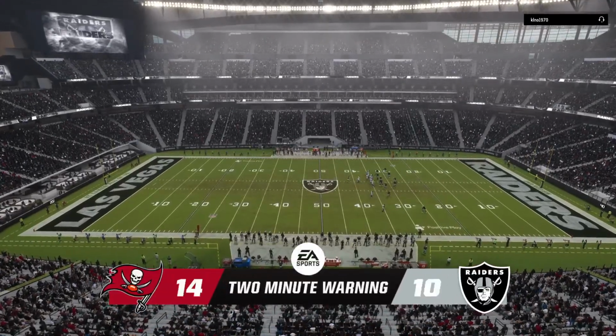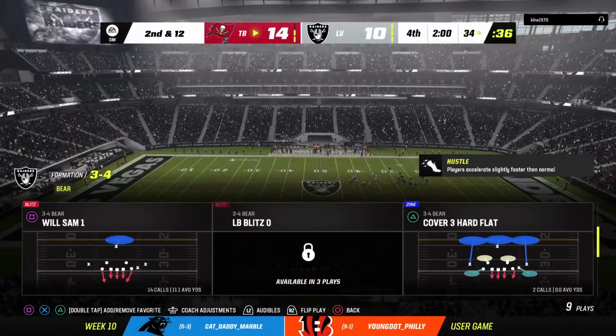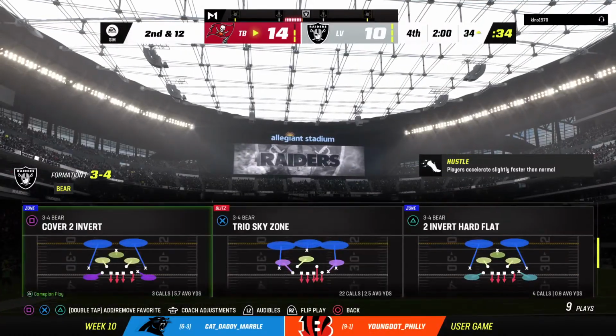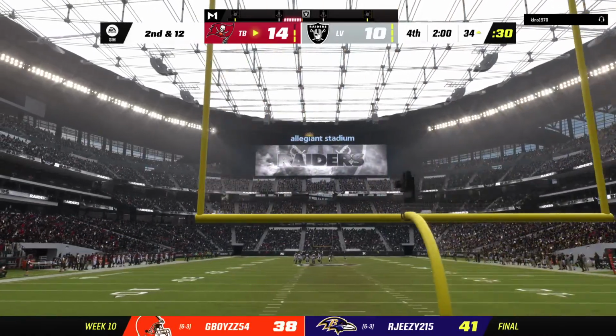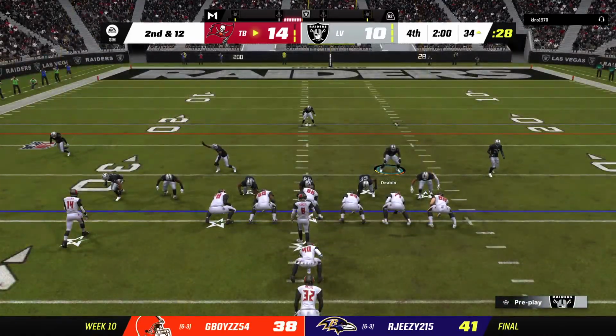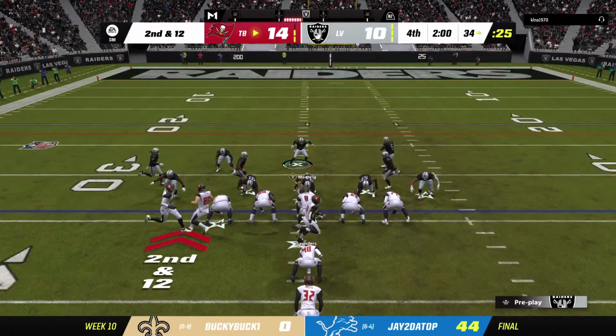Fourth quarter, down to the final 2 minutes, and we've got a 1-score game. So it's Buccaneer football as we welcome you back. They've got a second down now as they search for a way to get this one to the finish line. 2nd and 12, and you'd have to assume another all-out effort to stop the run is coming.